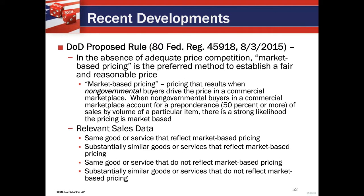As a result, the Department of Defense issued a proposed rule that really gave a definition of market-based pricing and what data to look at. And basically, they defined market-based pricing so narrowly as pricing that results when non-governmental buyers drive the price in a commercial market. And that's when non-governmental buyers account for 50% or more of sales by volume of a particular item. If that's the case, there's a strong likelihood that the pricing is market-based. Well, wait a second. We just thought the definition of commercial item said it just had to have been offered for sale, lease, or license to the general public, and now it has to be 50% or more sold to the public. That's a problem here. This is really a narrowing of the commercial item definition.